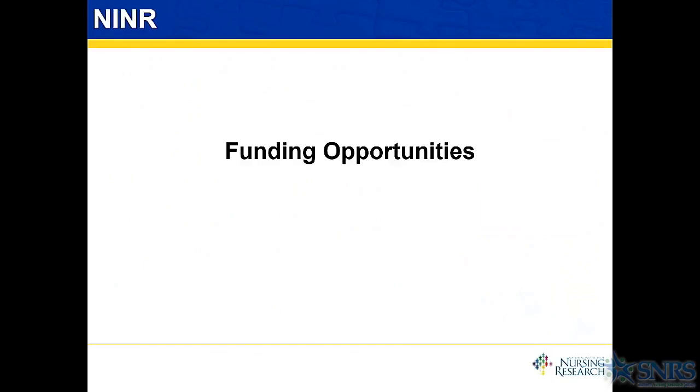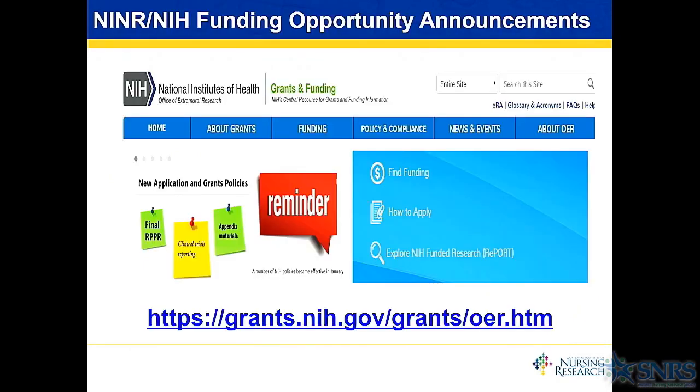So I want to briefly touch on funding opportunities. Now, there are many ways to find out about NIH and/or NINR funding opportunities, but perhaps the most comprehensive way is to go to grants.nih.gov. Once you're on this page, you can link to the page Find Funding. And once you're there, on that web page, you can pull up all NIH announcements, but you can also filter by activity codes such as an R01, an R15, an R21, or a K award, a K funding opportunity announcement. You can also filter by institute. So if you want to know if NINR funds R15s, filter by those entities, and up will pop up the parent announcement for the R15 because NINR does participate in that announcement.